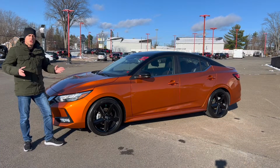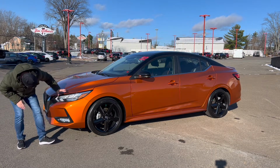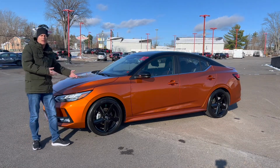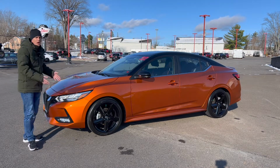Couple things I didn't mention earlier in my review. Very good lights up here, top and bottom. I believe they appear to be LED lights, top and bottom, so you've got that. And you also have the rear parking beepers, those beepers in addition to your backup camera that allow you to see behind you. So let's talk about who this car is for.